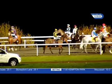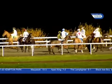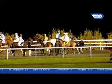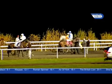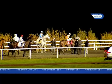I think the only course and distance winner in the field, Dave, is Roman Spinner, who's 2 from 3 actually around here, and I think placed the other time, so he does go well here. Yeah, he's got an excellent record here, 2 victories and a three-quarter length defeat, so that's a definite plus.